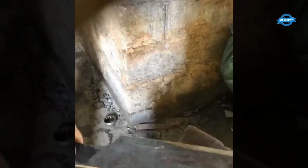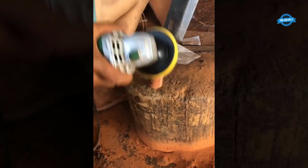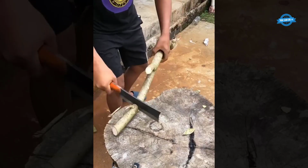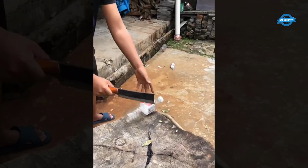Straighten the knife if any warping occurred during the heat treatment process. Attach a wooden handle securely to the tang of the knife using rivets. Finally, thoroughly test the knife for its cutting ability and overall performance.